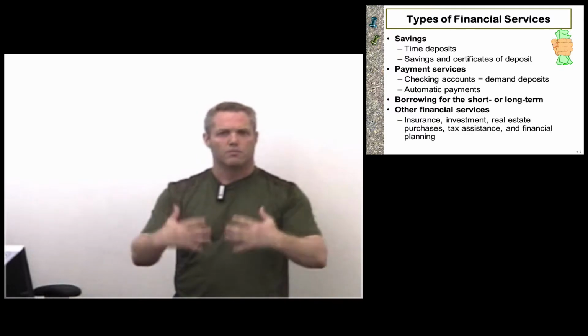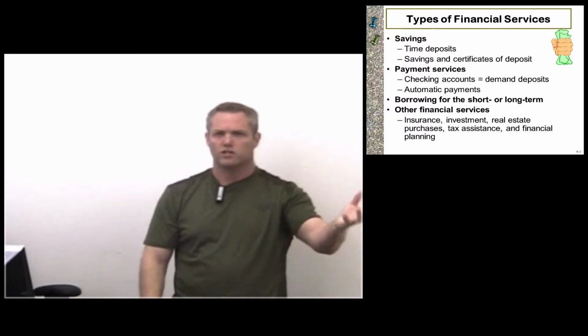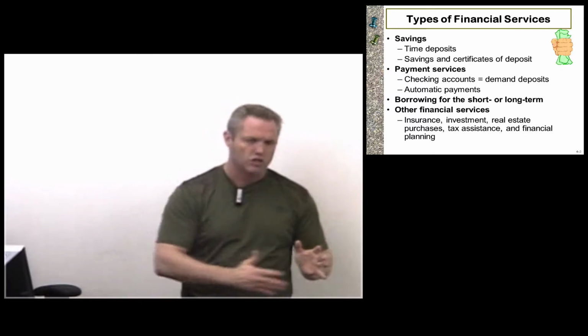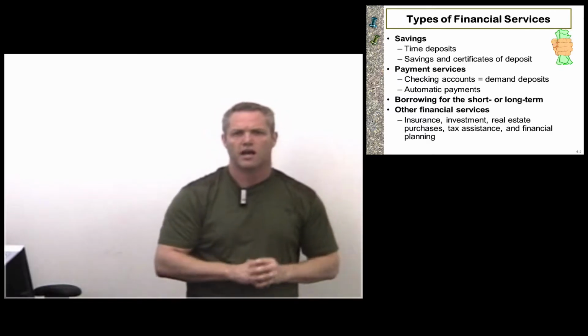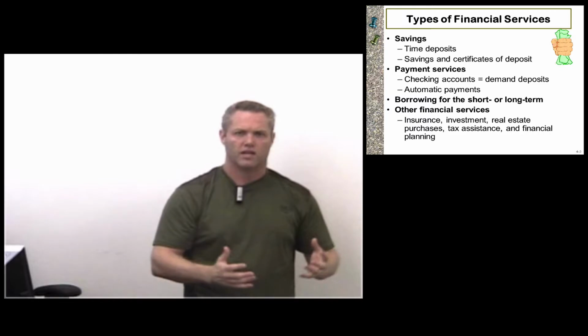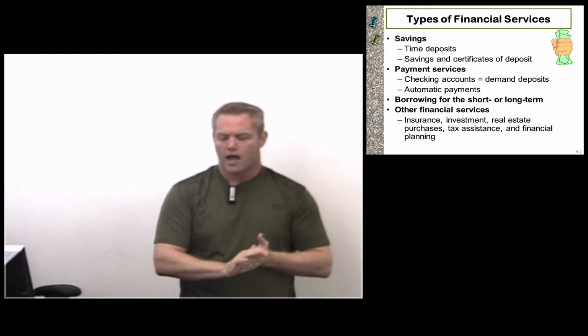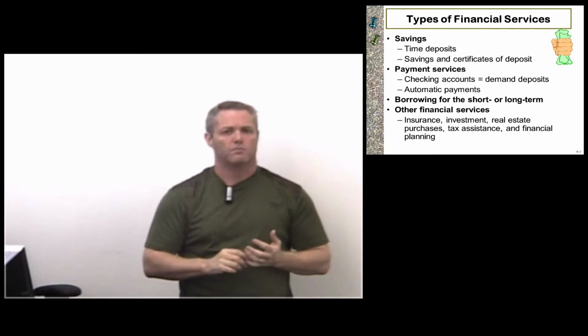If you happen to be in the bank and they've got the insurance person sitting there at a desk, it certainly is much more convenient to walk over to that person, sit down, and have them take care of everything and keep everything under one roof. It makes it simple. However, that's going to be expensive.